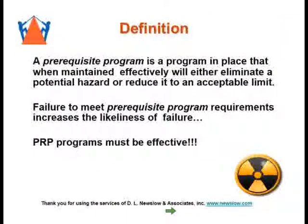A prerequisite program is defined as a program in place that, when maintained effectively, will either eliminate a potential hazard or reduce it to an acceptable limit. Failure to meet prerequisite program requirements increases the likelihood of failure, and thus PRP programs must be effective. And this includes all the prerequisite programs, whether we're talking about pest control, GMP compliance, employee hygiene. Today we happen to be talking about supplier management, and this is critical to the production of safe products.